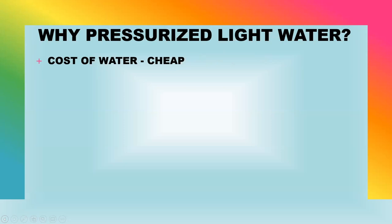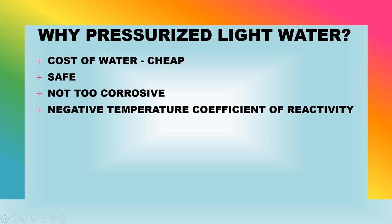Why do we do pressurized water? Why do we use water at all? It's cheap and it doesn't react very much with the neutrons, absorbing neutrons. It's safe. It isn't going to react with the metals in the reactor. It's not too corrosive. Water by itself is not going to be too corrosive on anything that's in the reactor. They're building this stuff out of zirconium and stainless steel. It has a negative temperature coefficient of reactivity, which I tried poorly to explain a few days ago.